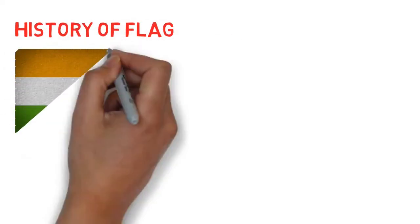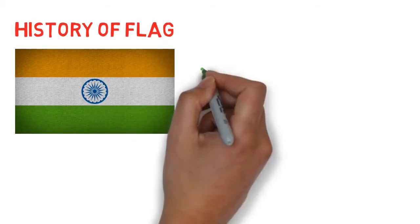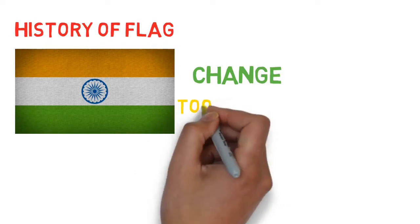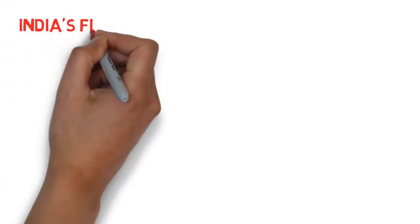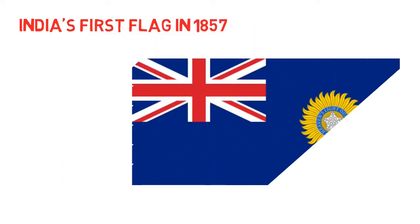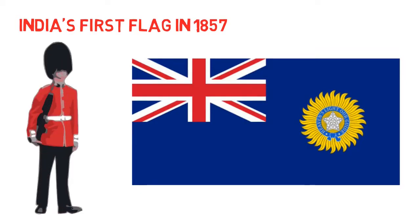You know this image. This flag is the tricolor of India today. The real form of the flag that we see today has been changed 7 times. It has taken 90 years to come up to this stage. There are many stories in history behind its coming in this form. The first flag was built in the beginning of the British rule, in 1857 AD. In this image, you see that this flag was the one the British had made and applied in India.